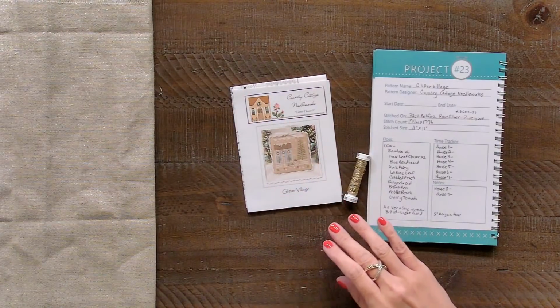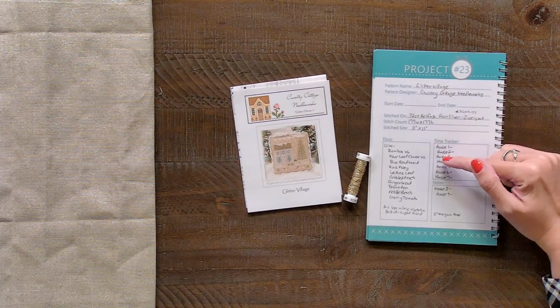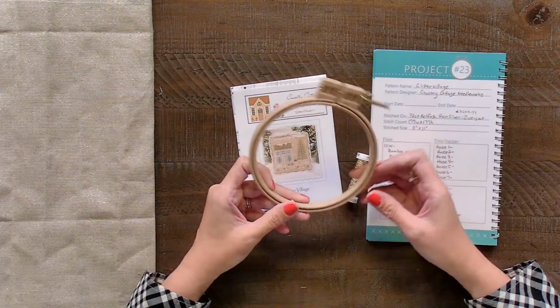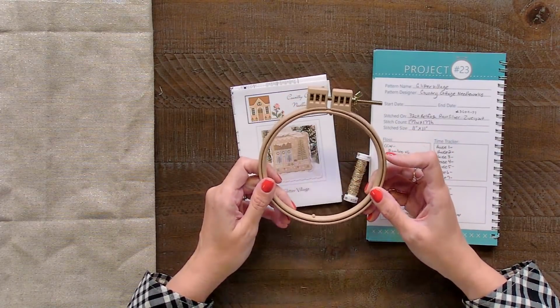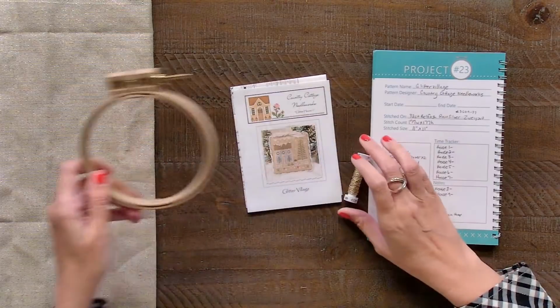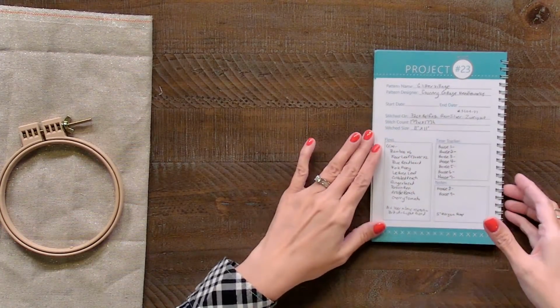This one, again, I'm going to be stitching 1 a month. So House 1, January, House 2, February, etc. And I'm going to be trying the 5-inch Morgan hoop also on this one, just like I am on Nutcracker Village. So that is Glitter Village.